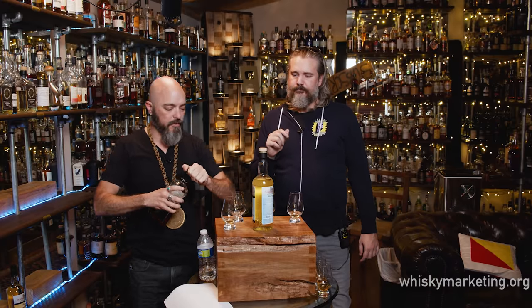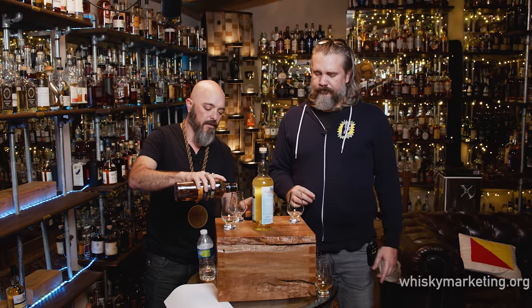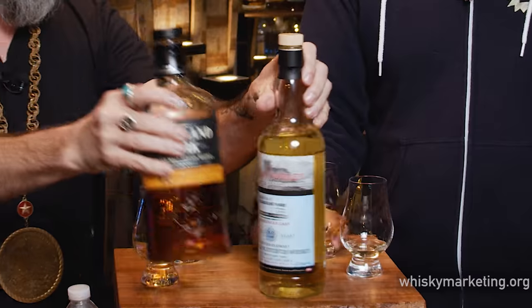They proofed it down to 42.5, or it was 42.5. Is that lower than a typical Highland Park release? Maybe it's just because they just had a cask strength. No, it's the same. It's 43 for the normal one. Feels a little soft. And on the palate, the sweetness isn't really there. I get the saltiness. But the saltiness and the mustiness of the earth is there.